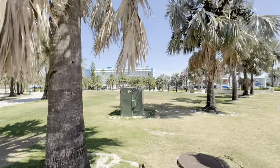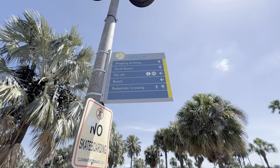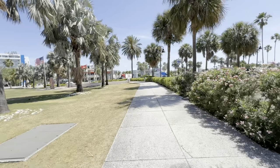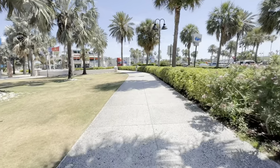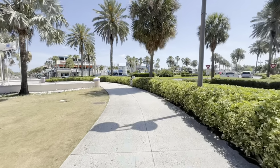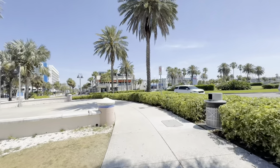Hilton right there, right next to the pier. Really gonna go this way because I know there's some good little restaurants down on the street here where Hooters is. I'm not talking about Hooters, it's a good little restaurant, but it's not bad. I just don't eat all that fried gluten stuff, but I do love Hooters.